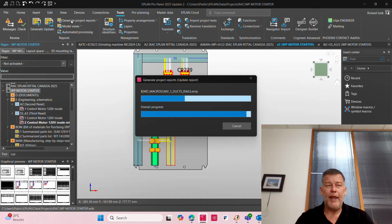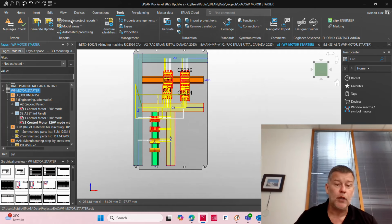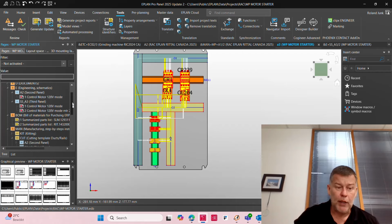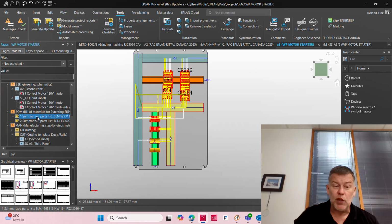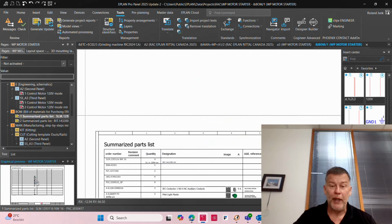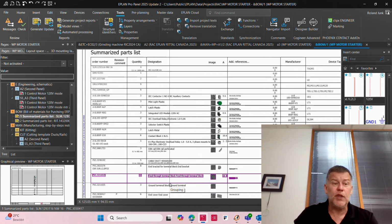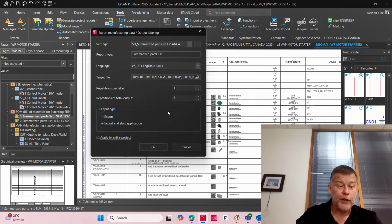So all that is different is eventually the different features that you need for PLCs or for routing or for whatever specific purposes. But overall, the summarized parts list is always part of your EPLAN or Propanel, regardless, always there. All of them can generate that Excel sheet that I generated earlier, all of them.